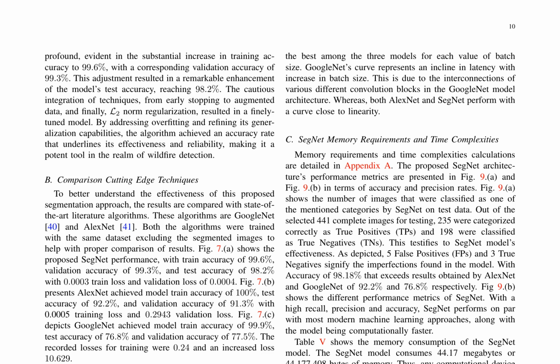A comparison with state-of-the-art literature algorithms, including GoogleNet and AlexNet, demonstrates the effectiveness of the proposed segmentation approach. The results show that SegNet outperforms both GoogleNet and AlexNet in terms of accuracy, with train accuracy of 99.6%, validation accuracy of 99.3%, and test accuracy of 98.2%. In contrast, AlexNet achieved a train accuracy of 100%, test accuracy of 92.2%, and validation accuracy of 91.3%. While GoogleNet achieved a train accuracy of 99.9%, test accuracy of 76.8%, and validation accuracy of 77.5%.